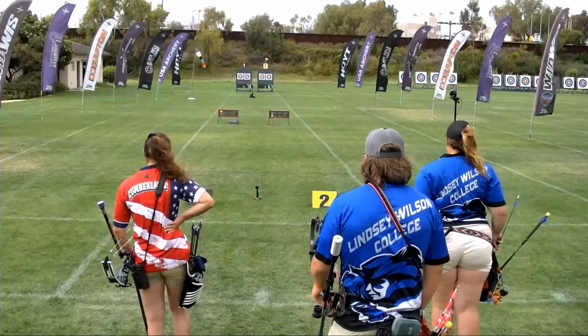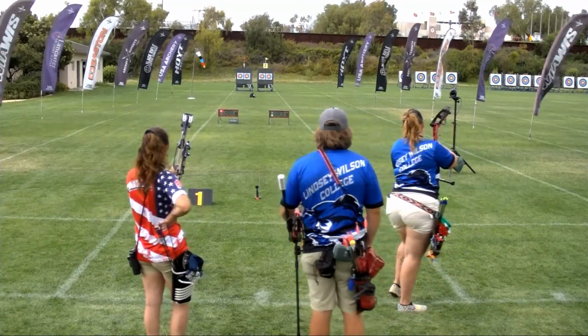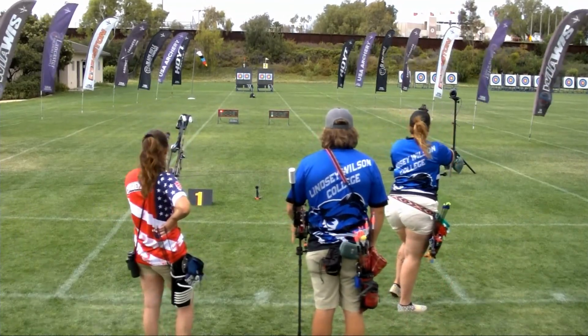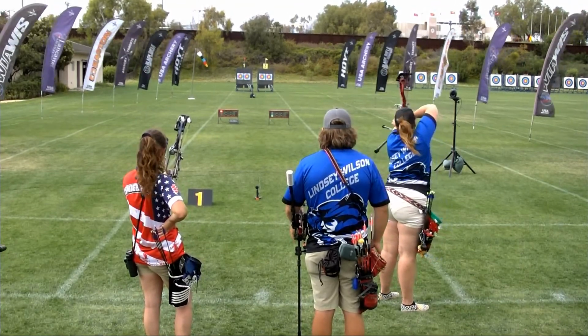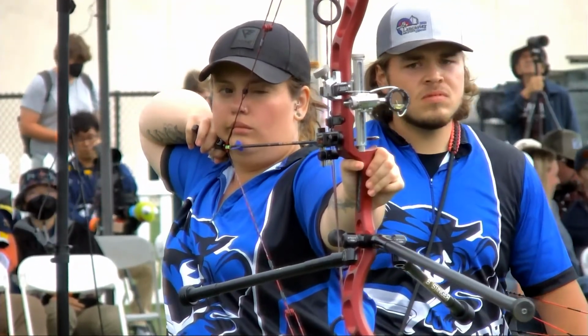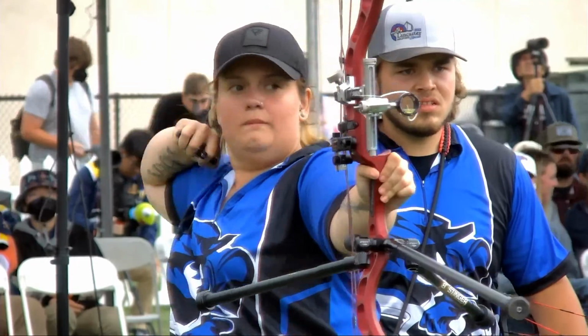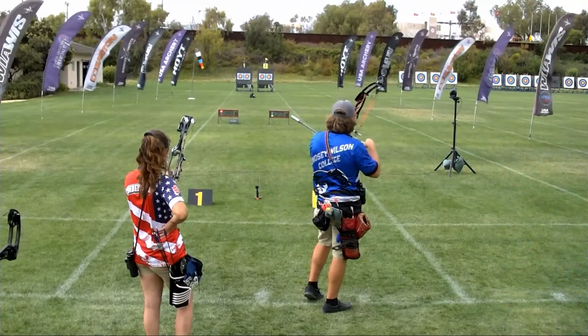And it's a 10 there, yep. It looked like he flinched, but that correction's exactly what he needed to put it in the 10. Madison stepping up here for Lindsey Wilson. Strong shot. She's bringing it in just a little bit further. Yep. Keep clicking that sight.